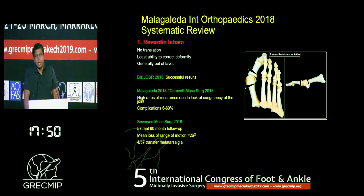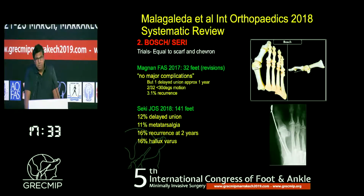But overall, in systematic review and in randomized controlled trial, the shortcomings of this osteotomy are revealed. Its ability to correct is less than the other types of osteotomy, and it's generally out of favour, though there are still experts practicing this very successfully. The same is true for the Bösch and Serra osteotomies.